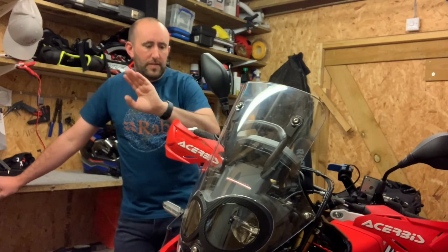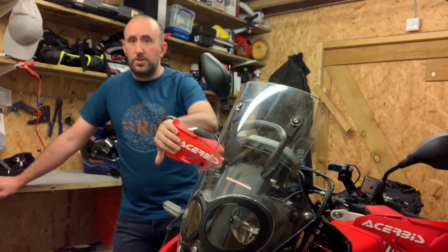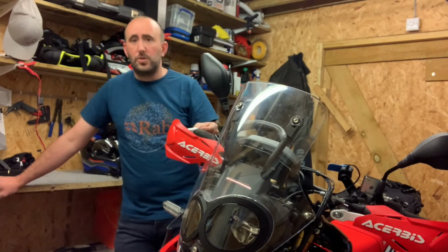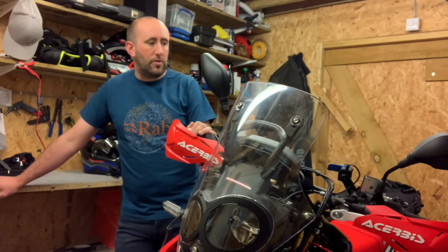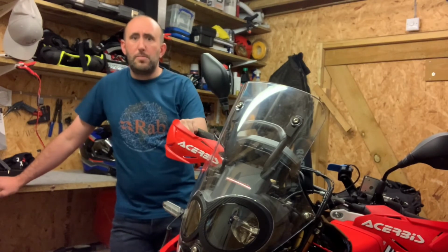When you put on any brush guards, really, you need to make sure that it sits proud so that you've got no fouling on the throttle there. But these suckers are absolutely bomb proof.